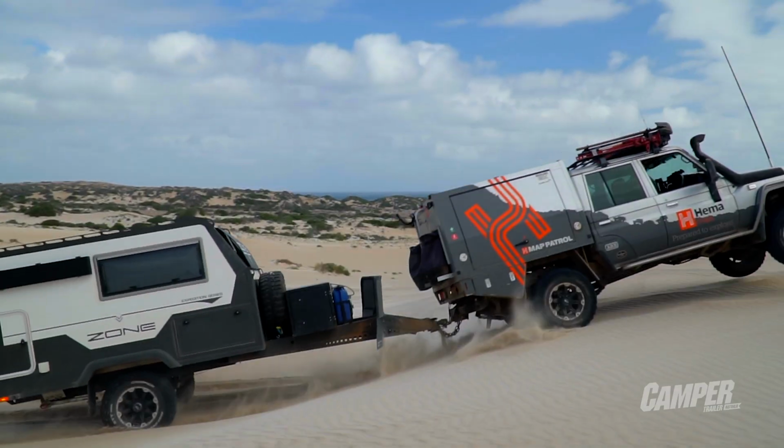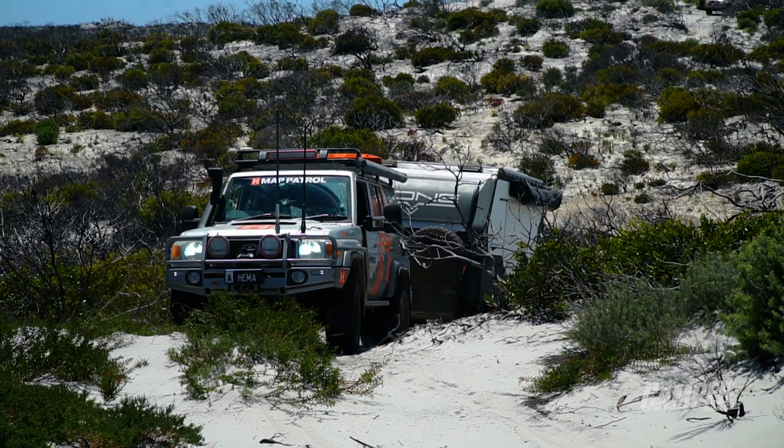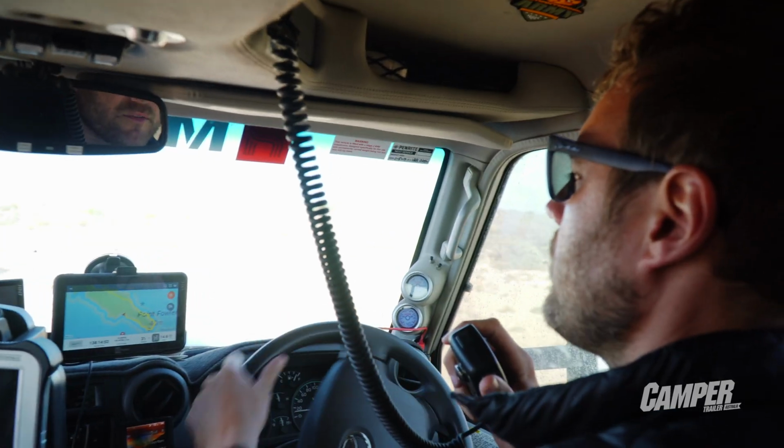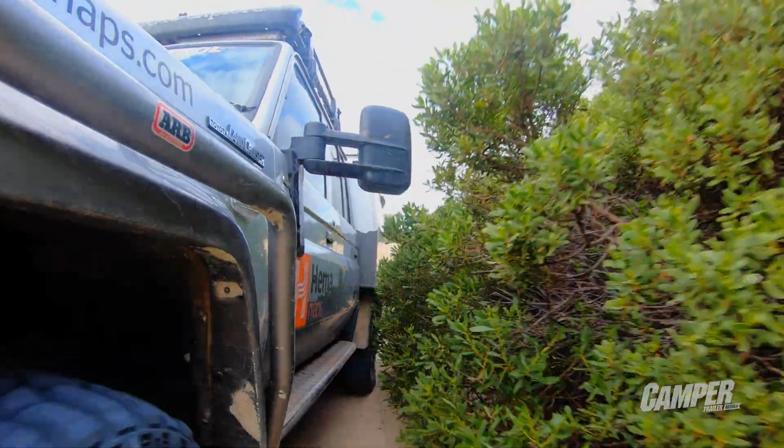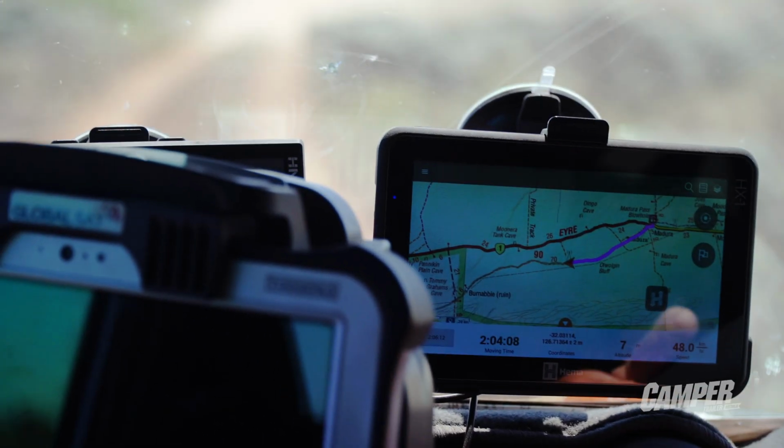Hema provided a pair of Landcruisers, set up for remote work with added fuel capacity, onboard water, extra electrical power, and almost every piece of ARB protection and road recovery gear on sale today.